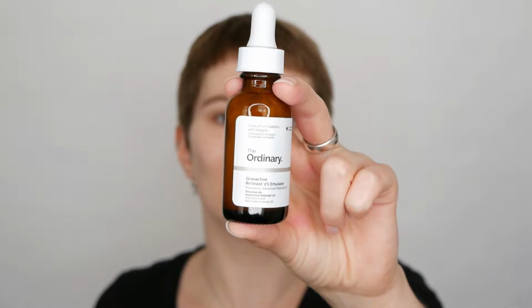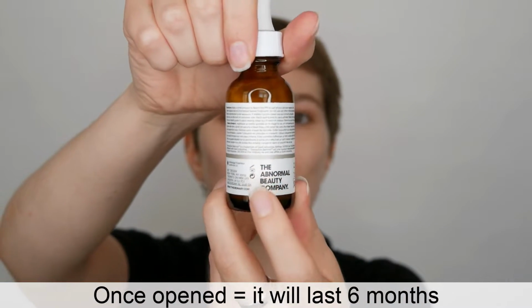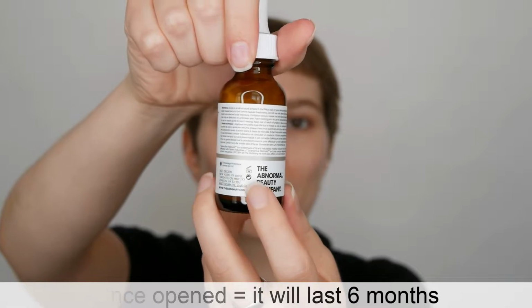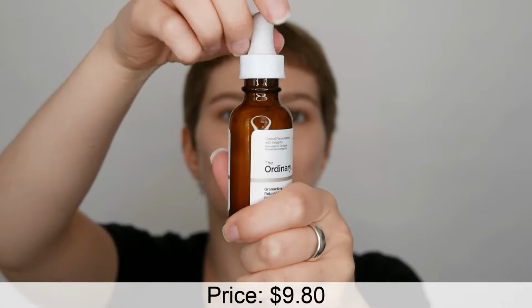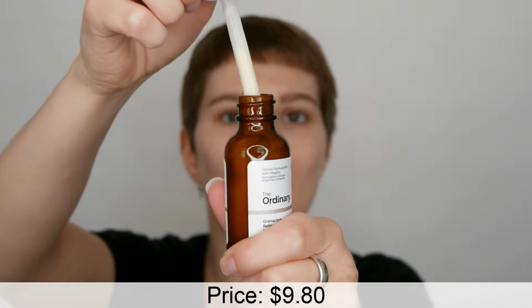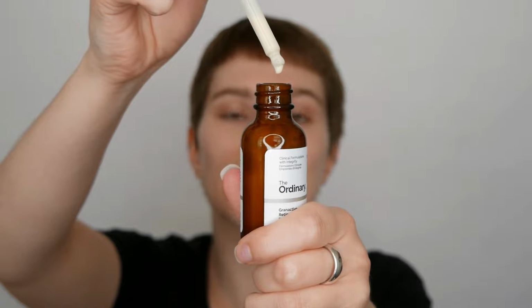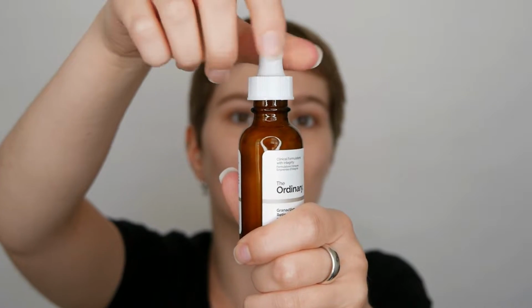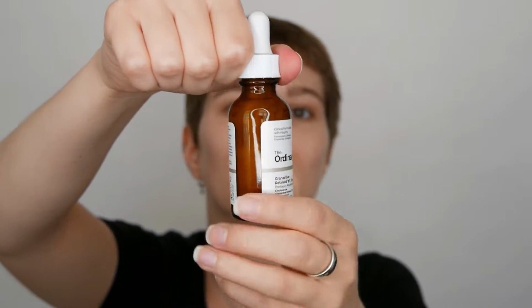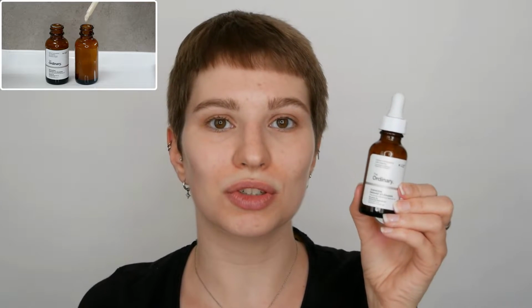Now I want to mention that the Retinoid in Emulsion will last you around 6 months once it's open. This is what it says right here. It will cost you around $10 US. It has a creamy, a little bit thicker texture, which soaks easily into the skin in my opinion. And you don't need a lot, 3 drops are fine for the entire face and neck area. Now I also counted the drops.